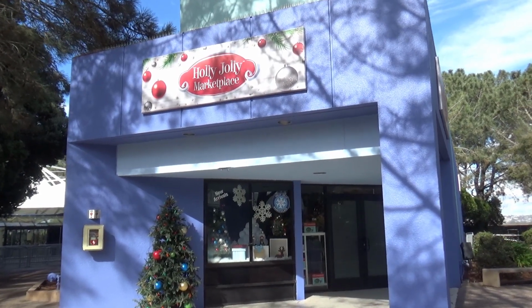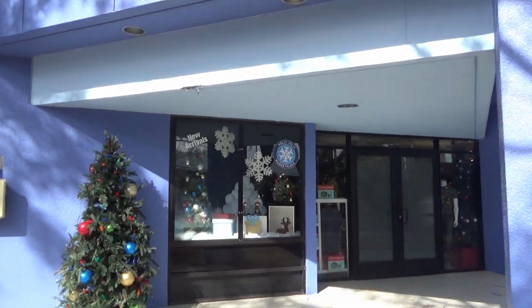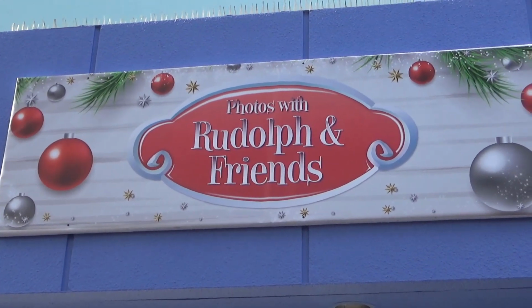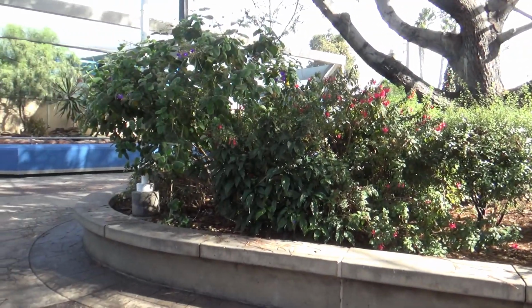The Holly Jolly Marketplace is just about ready to open, with plenty of holiday merchandise. Come and get photos with Rudolph and his friends. At least according to that sign. In the past, those characters have been set up in this area, but I'm guessing they've been moved in there for the photo op.